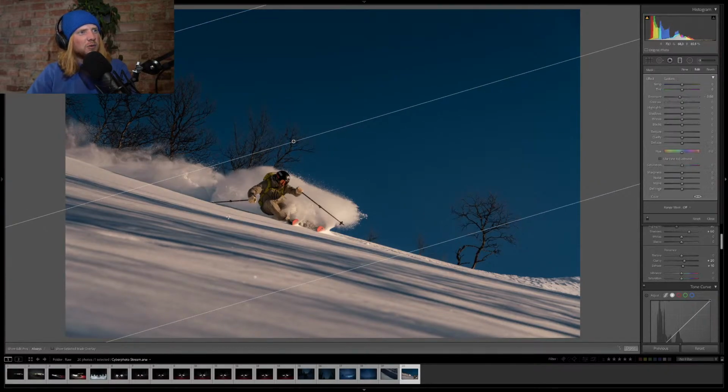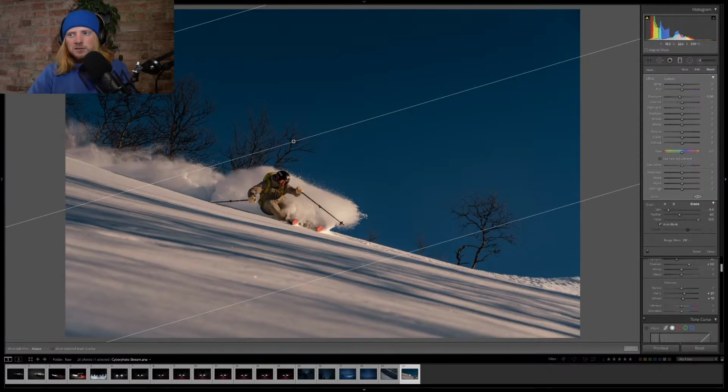Right about there. See, now what that does is it affects a little bit too much of the skier and the snow, because I don't want Kai, the skier, to be dark. I want him to light up, so I'm going to erase it. You go into brush, you go into erase, and then you just sort of go over it.